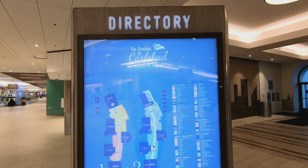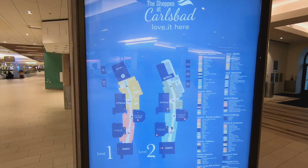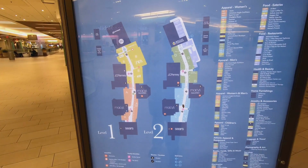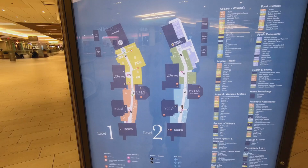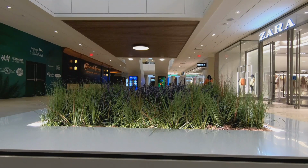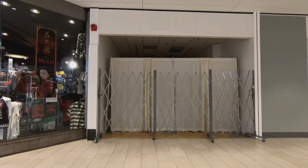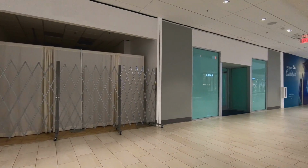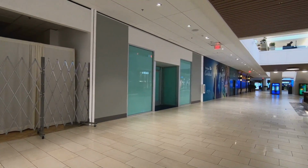Let's take a quick look at the map, and as you can see it's a two-level mall and it's about 1.1 million square feet of total retail space. This is a mall that's been on my radar for a while and I've gotten lots of requests from viewers to take a look at it as well. From what I've been able to gather, this mall has really struggled off and on throughout the years. There'll be some time periods where it's doing well and then other time periods where it's a dead mall and there's lots of vacancies like you can see here.